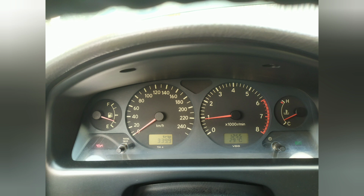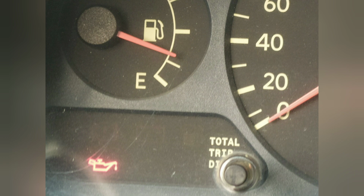So in this picture, we can clearly see a problem right there. We have a red light on the left side of the cluster. That's the engine oil pressure light on while the engine is running. That indicates a very significant issue going on with the vehicle. So as you can see, the light is red, and red means stop. So obviously, if one is traveling along the highway and suddenly this light pops up, my strong advice is to pull over immediately and shut off the engine so as to prevent damage to the engine.